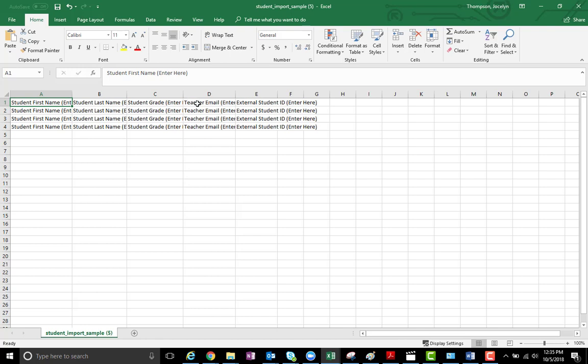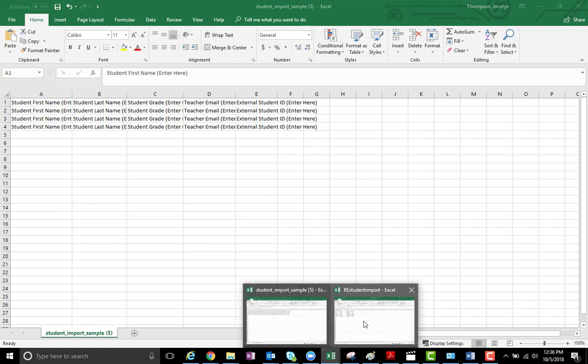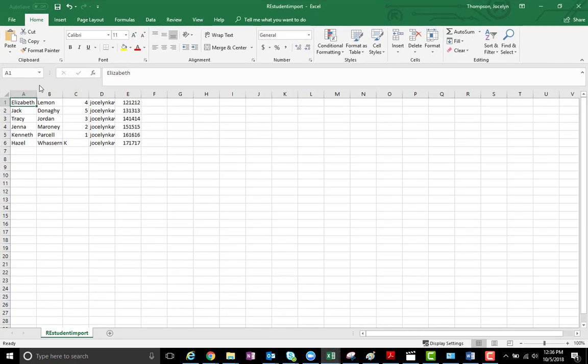Now, the external student ID is optional. It's not mandatory. The teacher email is also optional. It will sort your students into their classes if you have your teachers already in there.